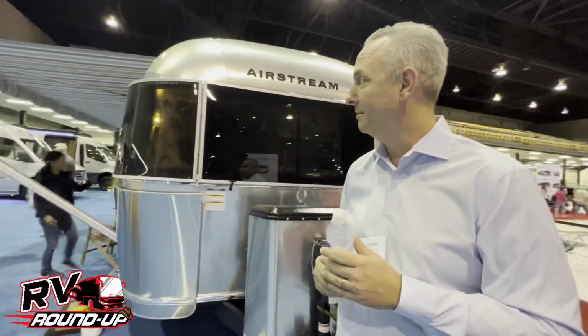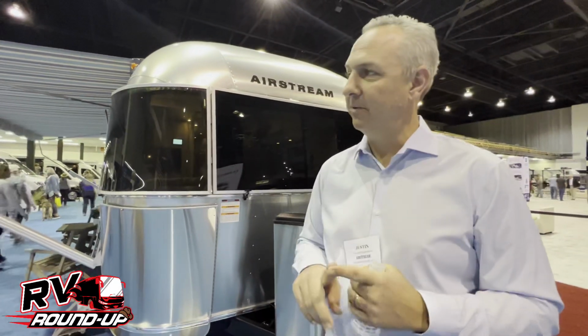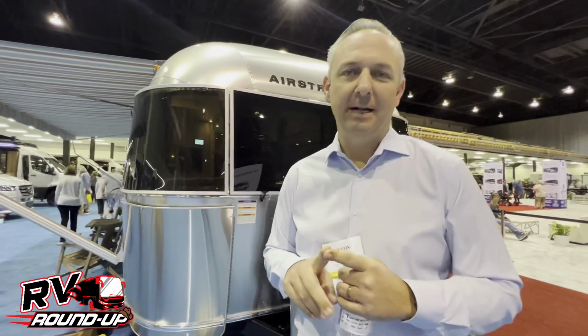And now you guys are doing the Sprinter vans too. So I'm going to give some tours of that as well. Yeah. But are you guys having a lot of success in that, especially with COVID and everybody wanting to get on the road? Absolutely. So what we found with COVID is people want to travel a little more safely.